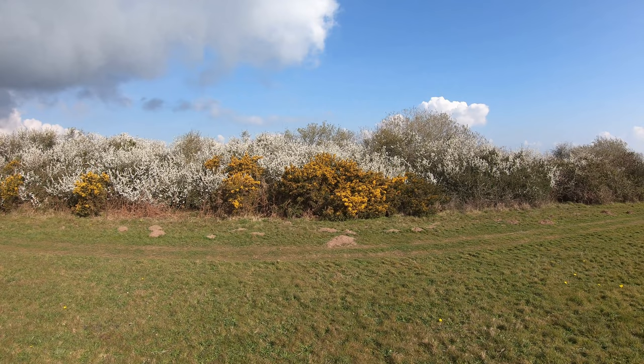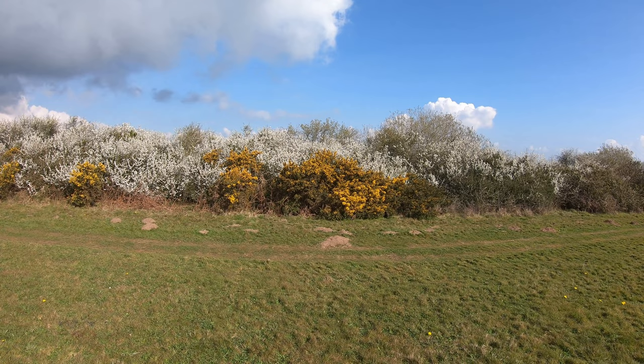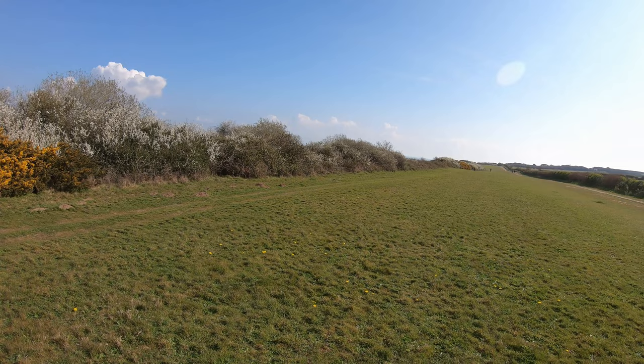Now we've made our way out of the village, and I'm going to follow the coastal path southwards to Harry Rocks. Oh, look at this, just by me on the left hand side, you've got the quite exquisite yellow colour of the gorse in the golden sunshine, and then just behind it, is that blackthorn? I haven't got my glasses on. Anyway, we're now going to head in that direction over there.